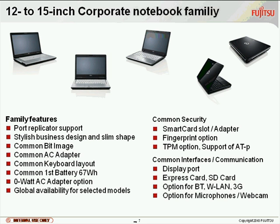All of them feature an option for Bluetooth, wireless LAN, and 3G, as we were the first to implement an integrated 3G solution in the market. And all of these notebooks also feature an option for microphones and webcams, which will also be described later on in one of the last pages.